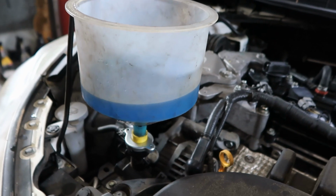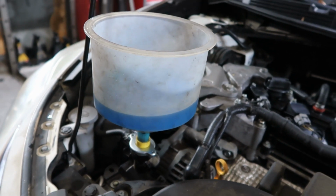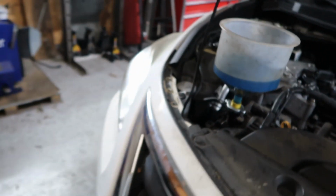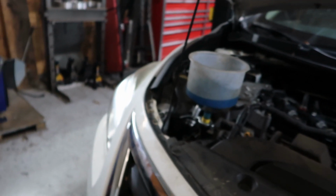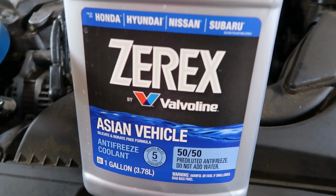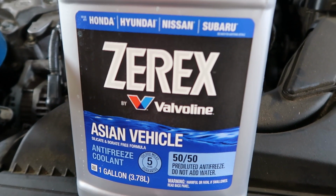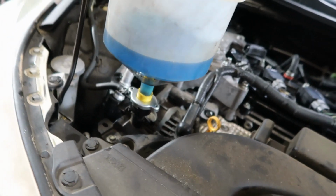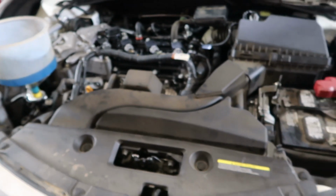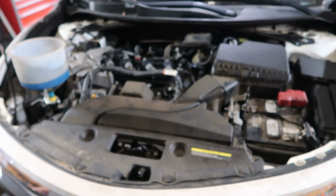Make sure you use the correct fluid on this. Use the Nissan fluid, or Valvoline makes the Xerex, which is this Xerex Asian blah blah blah. That's the right stuff. Get the blue. Look, let the coolant bleed. Check the oil here in a little bit, and another job done.